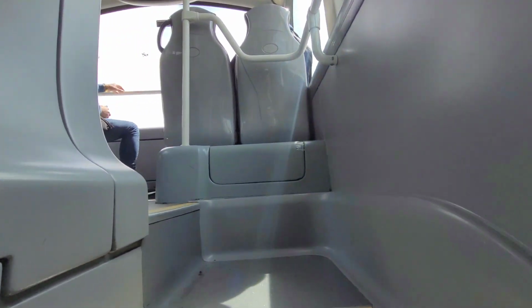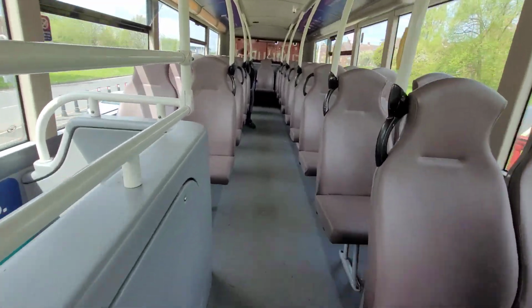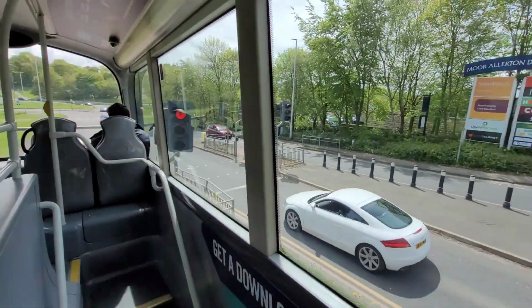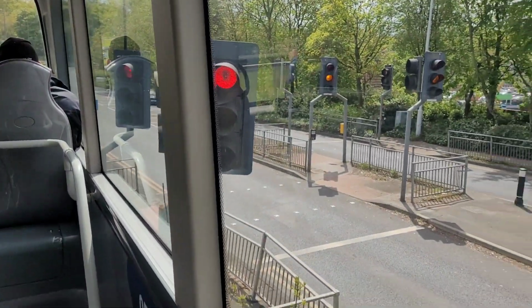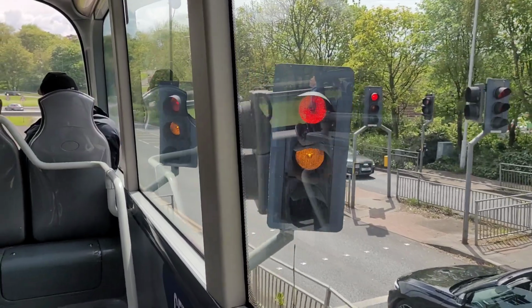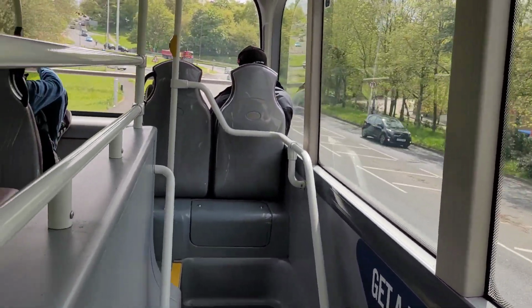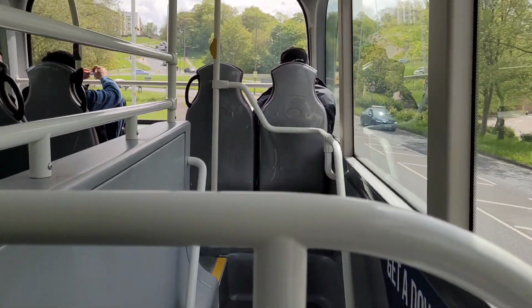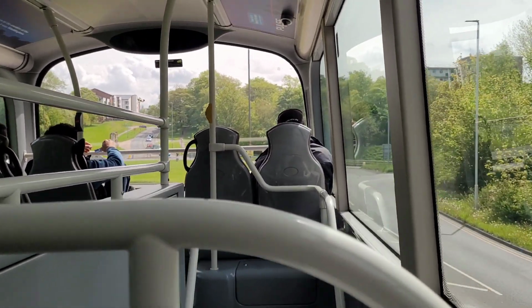We'll go upstairs this time. So yeah, they installed the priority system on the end of the guideways, so that when the bus approaches, the lights for the bus change from green, and the bus can get on its way.